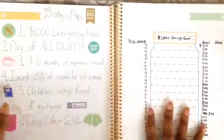And then this I haven't filled out yet, but it's gonna be my goals page. So it's our financial goals for the year, and then our milestones, financial milestones, budgeting milestones, anything like that that we cross. So like if we pay off a credit card or something, I want to write that there just so we can remember exactly when it happened.